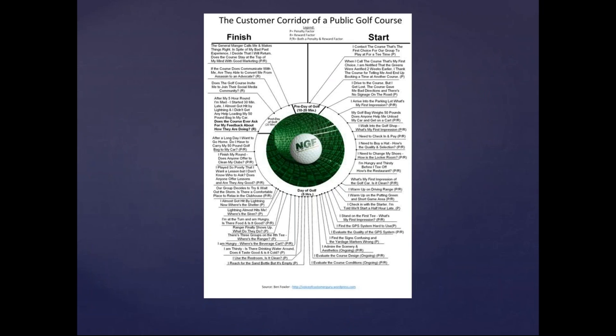Here, this is a little customer quarter that sort of wraps it all up. You can probably find this online from the National Golf Foundation. As you start and finish a round at a public or private golf course, you can go out there and start looking at all the little touch points that a golfer or a member is going to see. This might help you drill down and also create some better programs and systems that will make your operation better.